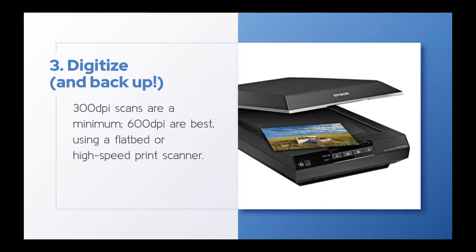So say you wanted to have someone help with the scanning, and then you wanted to work on the storage of your things yourself, or they can do all of it for you. Lots of ways to handle that. So there is help available if you're feeling overwhelmed, especially about this digitizing part.